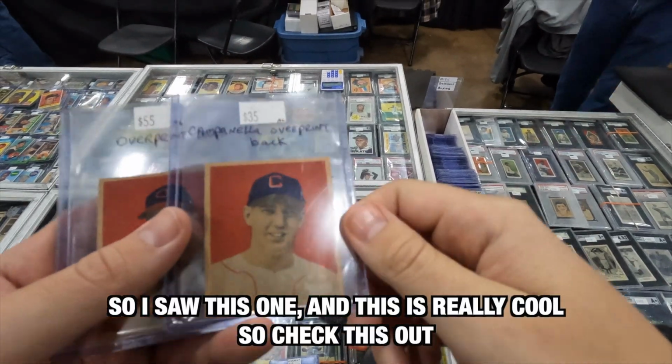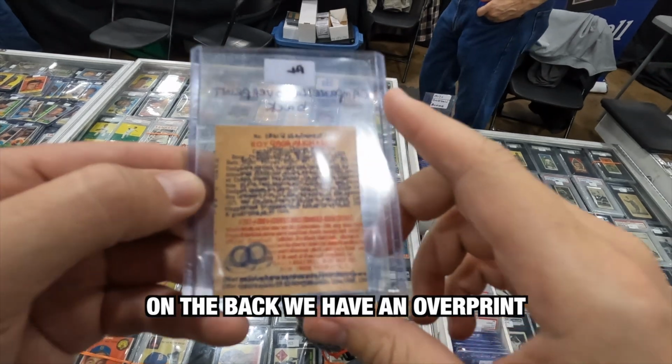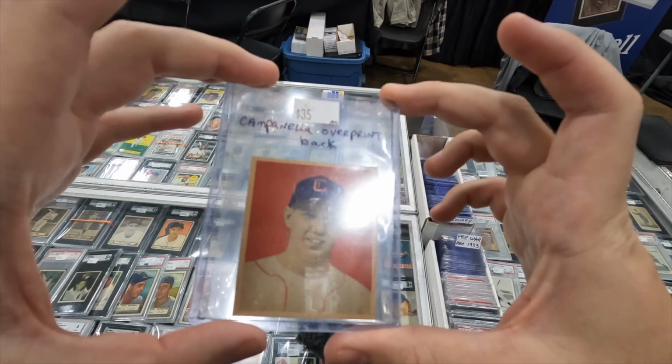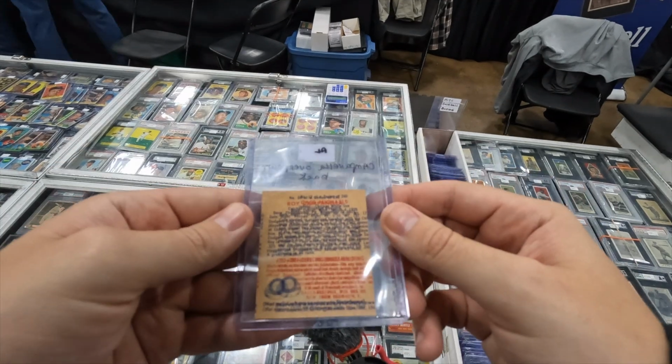So I saw this one. This is really cool. Check this out. On the back, we have an overprint, and there's Roy Campanella right on there. Wish Campy was on the front, but this is actually a pretty cool card. Probably throw this into my PC just because of it.